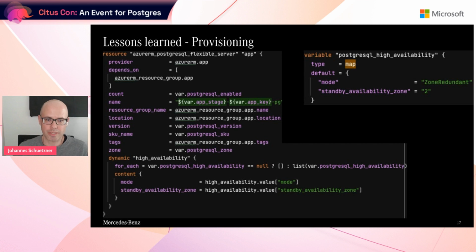On the left-hand side, you see this dynamic block at the bottom, dynamic high availability. What it does is that it reads this variable during deployment. If it's empty, then the whole block goes away. And if there are values in this variable, then these values are inserted into the block, and then the parameters are available.